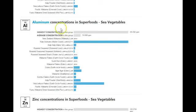Now let's move on to aluminum concentrations in superfoods. Now, here you'll notice the scale goes really, really high. So 900 parts per million of aluminum is found in kelp granules at Maine coast. Now, at first, if you don't understand the concept of metals retention factors, you might be alarmed at this level. I am not, because I've been able to review the metals retention factor tests which I conducted for this specific product because I was curious about how much of this aluminum is actually released during digestion.